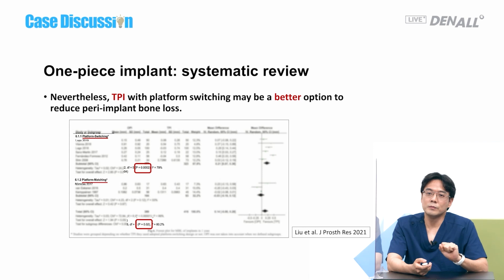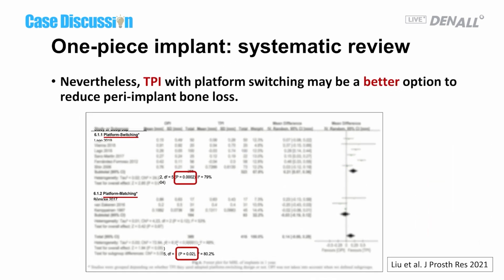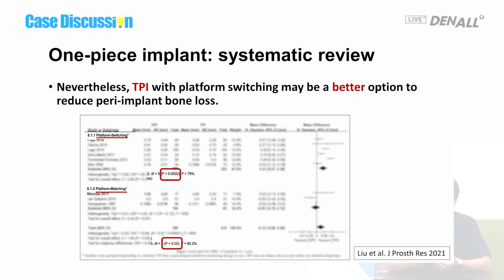The two-piece implant with platform switching may be a better option to reduce peri-implant bone loss. The survival rate is similar to one-piece implant. The two-piece implant with platform switching showed statistically significantly better results in terms of bone loss.